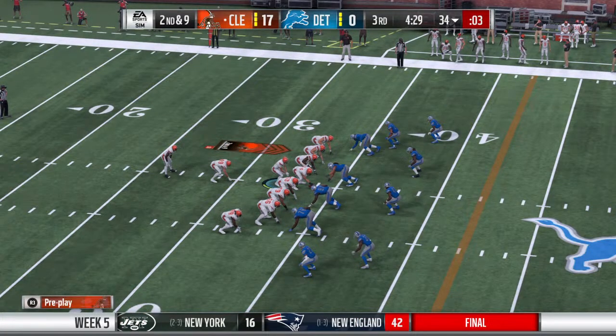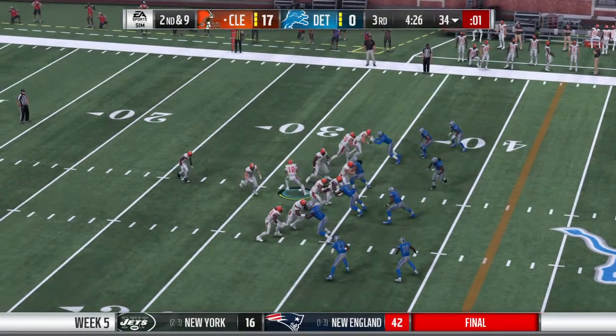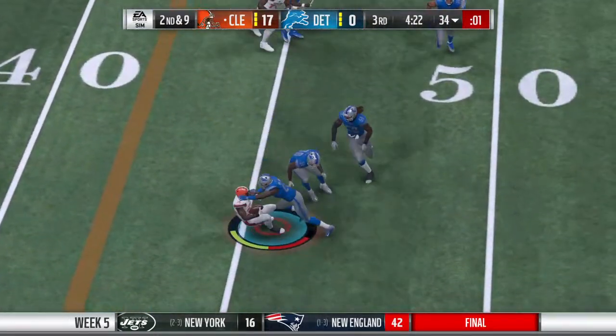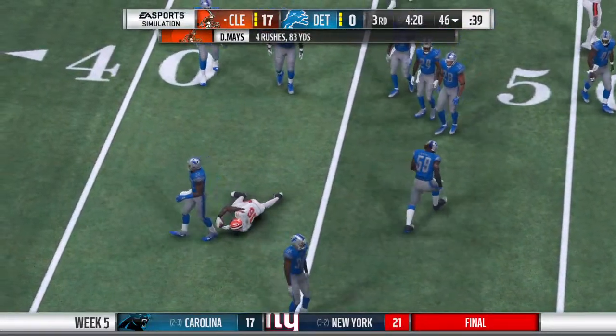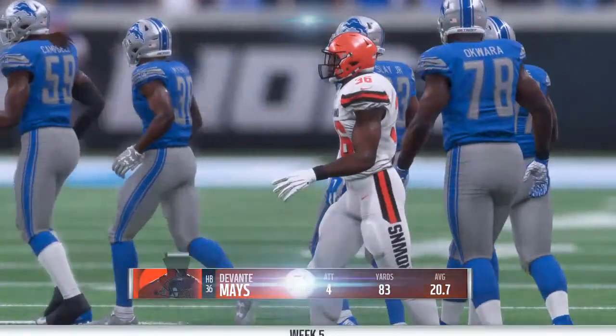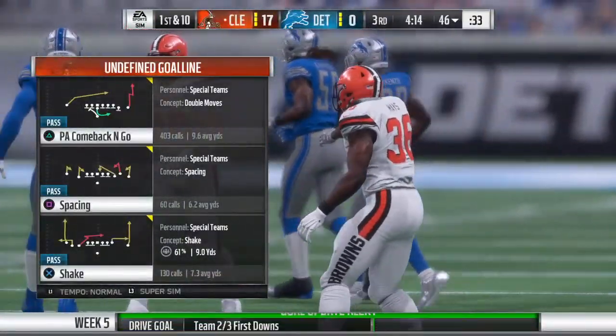Time running out here on the play clock. Gonna give this one to the tailback. And some room to roam now. And able to get this one across the 45 before he's brought down. 13 yards to pick up there. Good for a Cleveland first.